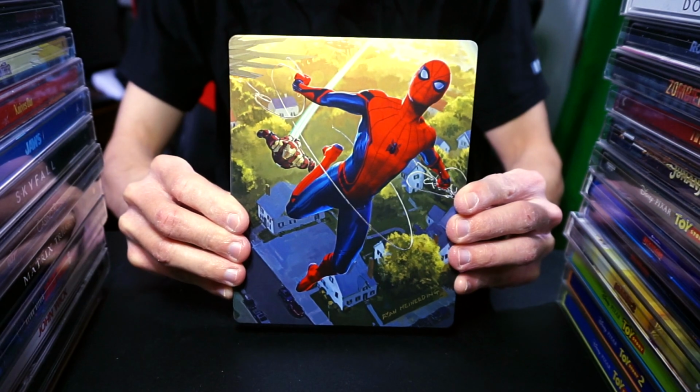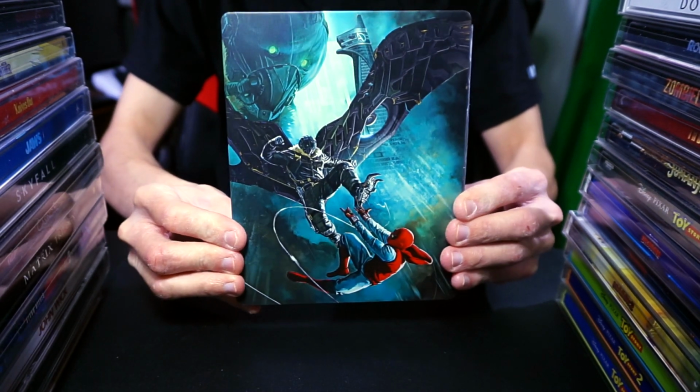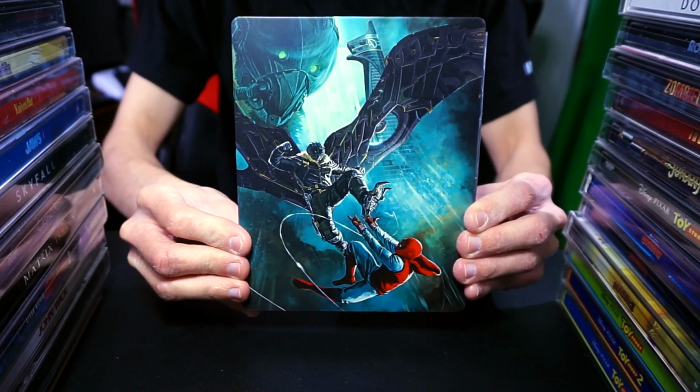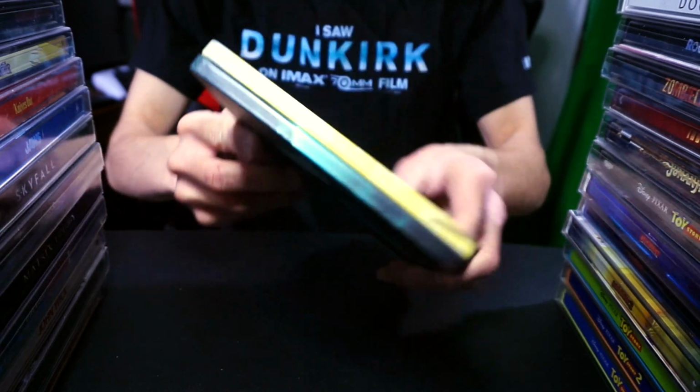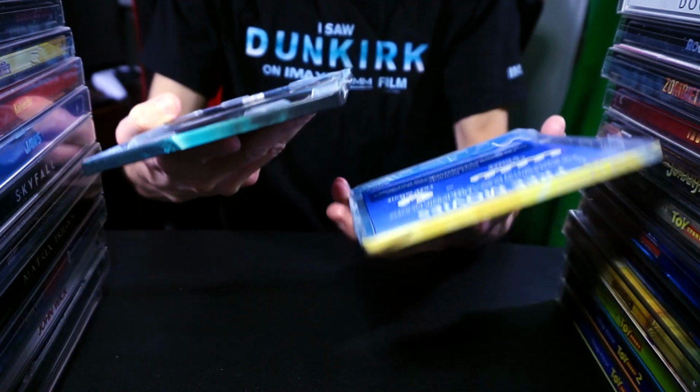We're starting off with what I consider to be a perfect balance of the quintessential Spider-Man Homecoming. With this steelbook here, it's funny, it came out in 2017, but I didn't acquire it until last year when there was a spare one left at one of my local stores, and I saw it and thought to myself, you know what? I gotta own it. Too bad it came mildly broken.